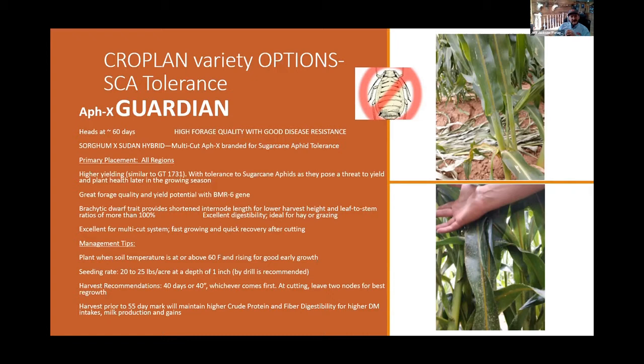We called it 1741 last year. This year I renamed it to Aphex Guardian because we're going to guard that plant. If you look at these photos and blow them up on your screen a little bit, I wanted to show them both. The plant on the top is the aphid tolerant variety that we have released called Guardian. The product on the bottom is our non-tolerant product in our lineup called 1731.